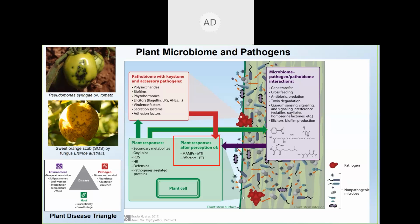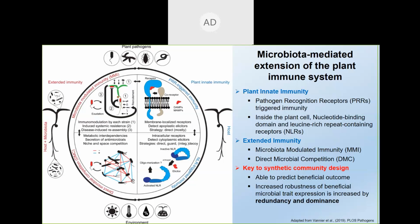Okay, moving forward. The microbiome plays a very essential role in the innate immunity of the plant itself. What I'm showing you here is two different parts of the innate immunity of the plant. One of them is the pathogen recognition receptor triggered immunity, which is the PRR immunity, and the other one is the nucleotide binding domain. These are part of the innate immunity of the plant. But when you introduce the microbiome into the whole mixture, the microbes are not only helping the plant defend itself against the invading pathogen, but also increasing the plant's immunity towards the pathogen, and that's what we call microbiota-modulated immunity or direct microbial competition, as we just saw in the previous figure.